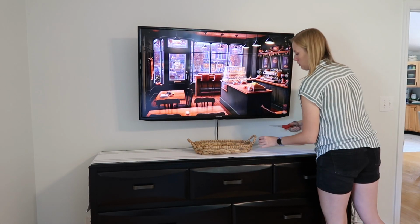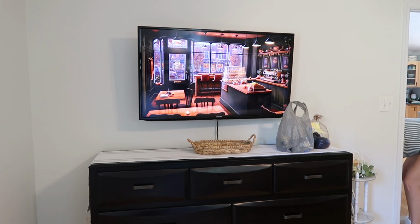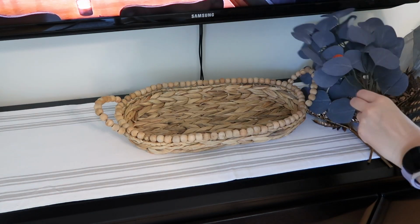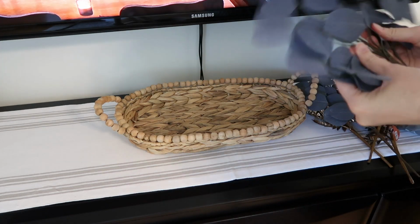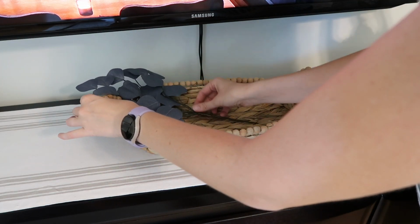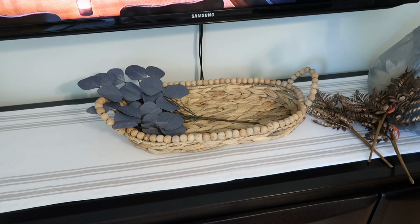So we are going to add back in this little seagrass woven basket tray. I picked this up a few weeks ago at Hobby Lobby, and I knew this is where I wanted to keep it, and I'm just going to keep it there year round and style it different ways. But we are going to create a beautiful fall arrangement in this basket and add some of those battery powered fairy lights to just give it a nice glow.